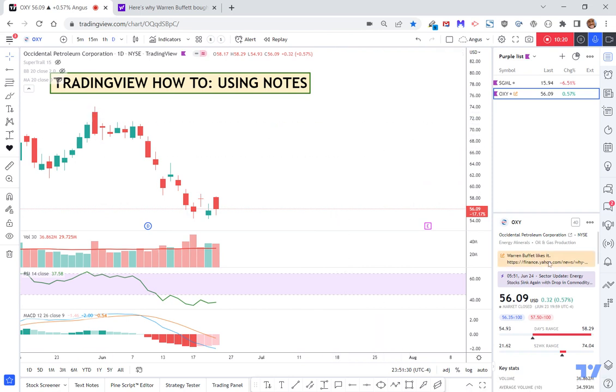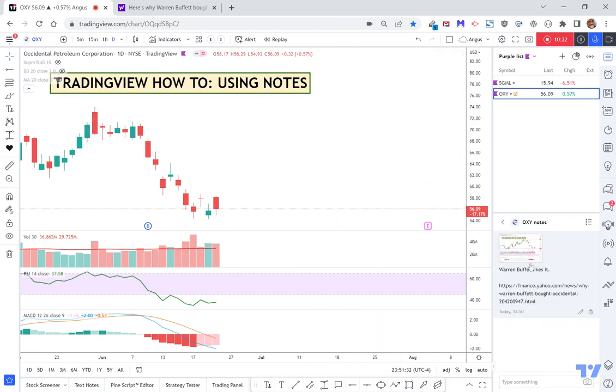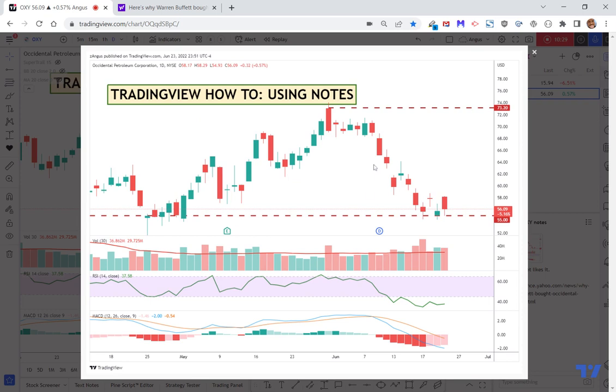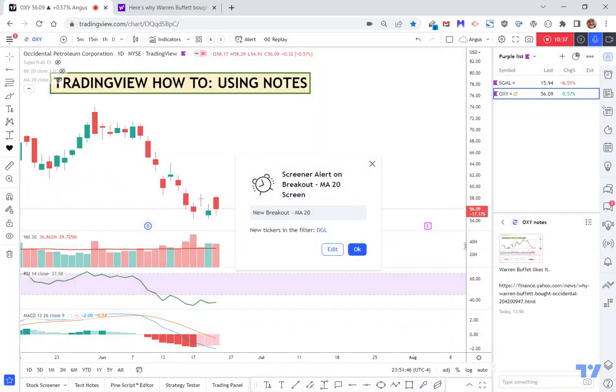And I can go down to my note and I can literally click on it. Warren Buffett likes it. Here was the article. I can click on it, and depending on what you see on the screen, it now shows a pop-up showing the exact setup on my chart of when I bought this particular stock. I just thought that's a really, really simple way.